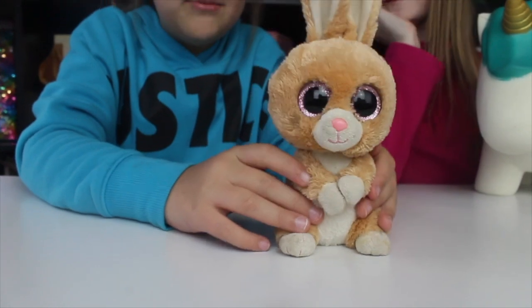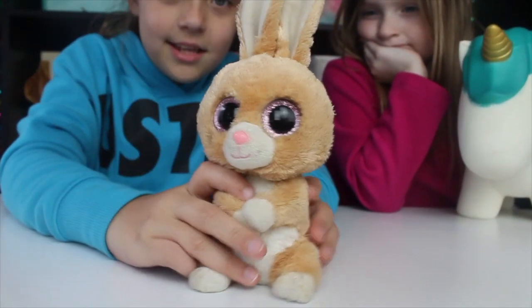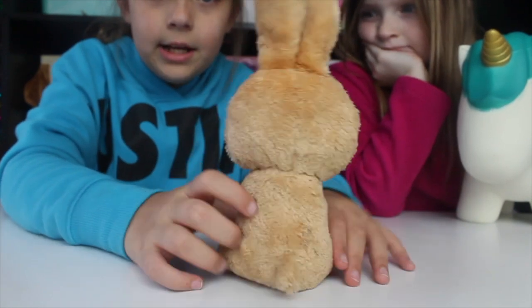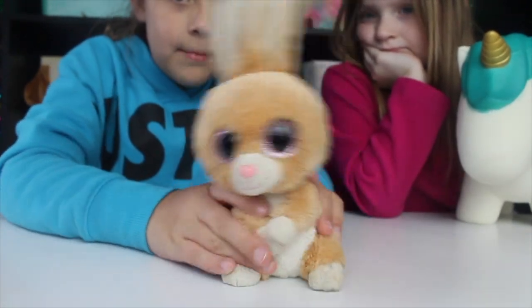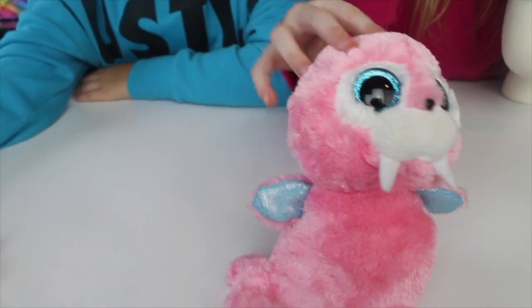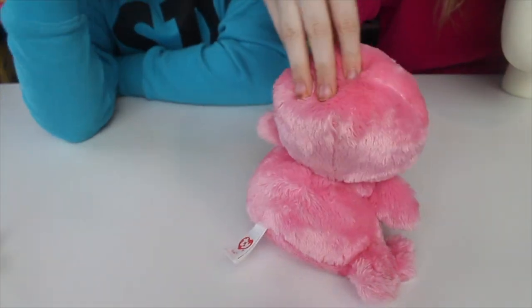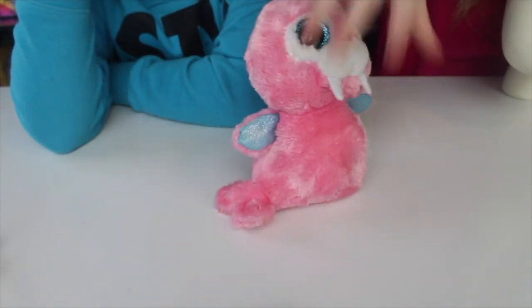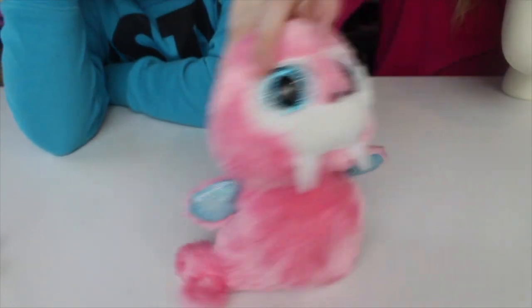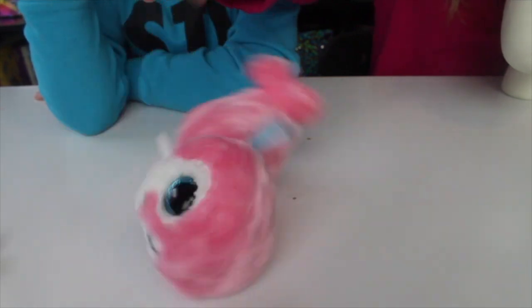Next ones we're showing you are Beanie Boos. JC and I love Beanie Boos. So we got this bunny, and its name is Carrots. Really cute. We actually only have one bunny, Bloom, but this has a bunny friend. This one's name is Tuss. This one was $3, and same with this one. And here's a pink one. It's a walrus, and its name is Tusk. I know the blue doesn't match, but it's still cute. It too matches. Look, it has, I don't even know what they call it, but okay.